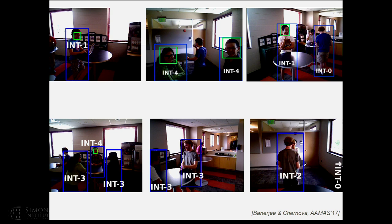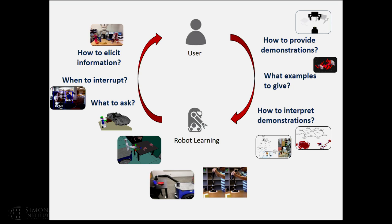But the way it fits into this bigger picture, coming back and tying all the pieces together, we have a lot of different questions and a lot of different projects addressing different aspects of learning that I've talked about. This last one was about when to ask, when to interrupt people with questions that robots have about learning something or asking for help. We have projects on how to elicit that information in different ways. I talked about how people can demonstrate, and we have different ways of interpreting their demonstrations. Right now, these are all disjoint projects.